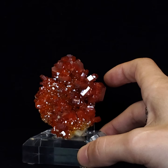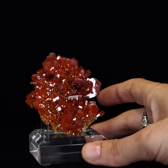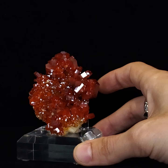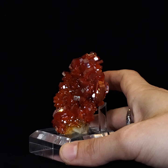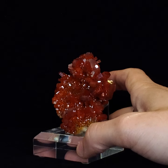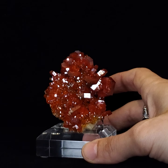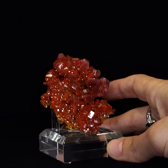And it's actually what's known as a secondary mineral, meaning it only occurs as a result of chemical alterations to a pre-existing material. It was first discovered in 1801 in Mexico and has since been unearthed in parts of South America, Europe, Africa, and North America.